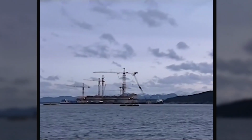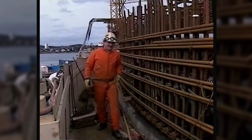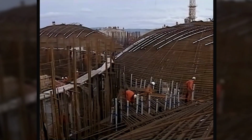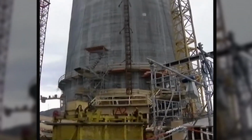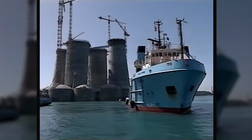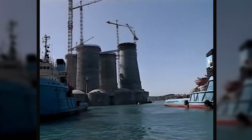Out in the fjord, the oil reservoirs were covered with their dome caps and construction began on the shafts. However, once they had reached 60 meters in height, the platform had to be moved again. The fjord here simply was not deep enough.